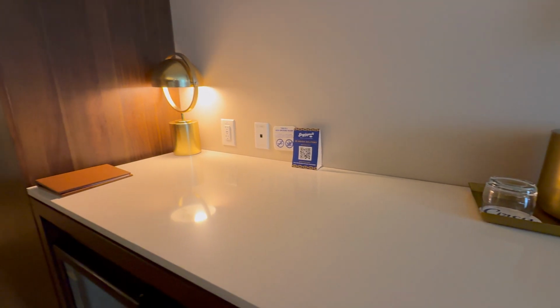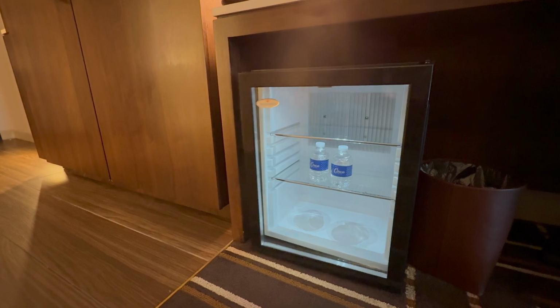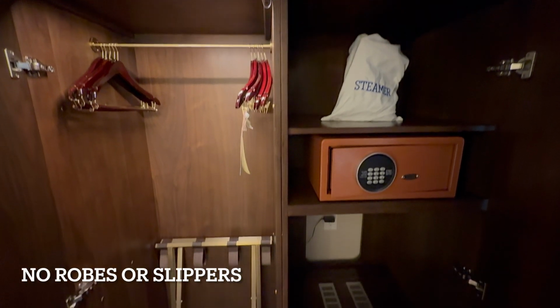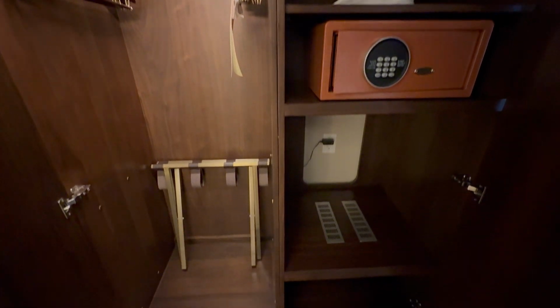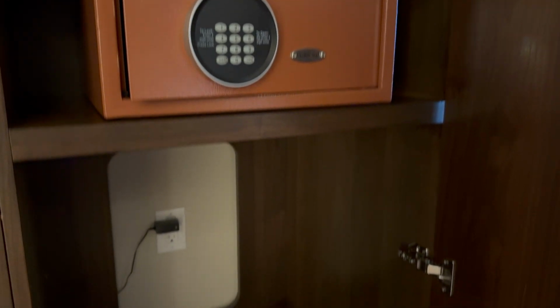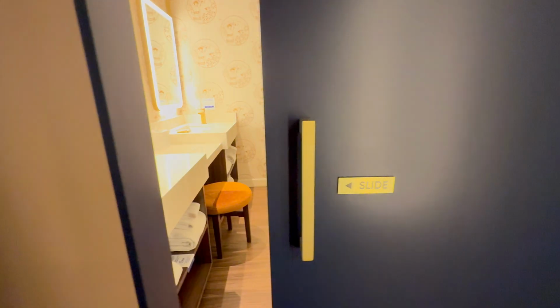There's a long desk giving you plenty of counter space. There's a small fridge to put your own items in. There was a nice sized closet with room for hanging clothing. There was also a steamer rather than an iron, and a small safe for all of your winnings. And let's see what's behind the sliding door.